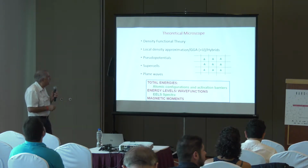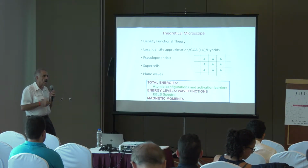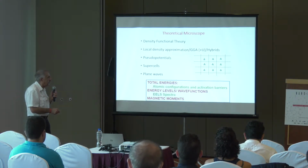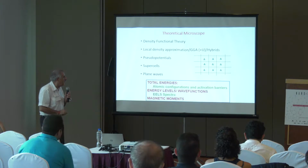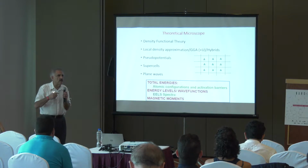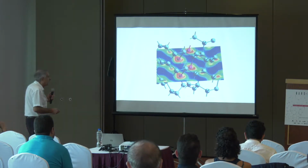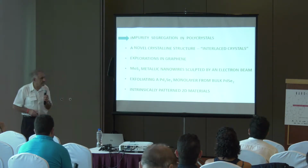But this is just to tell you, for those that do know about these things, that we use density functional theory with different kinds of exchange correlation functionals as needed. We use pseudopotentials that treat the core electrons in an intelligent way. We use big supercells, so whatever happens inside the supercell is repeated periodically, but we make the supercells large enough so they don't see each other very much. And we expand our wave functions in plane waves, and again we get total energies, energy levels and wave functions, magnetic moments, spectra, as they tell you in elementary quantum mechanics, anything you want once you have the wave functions. And here's a picture of the electron cloud around atoms where we put them schematically there. The microscope scans that. They're trying.